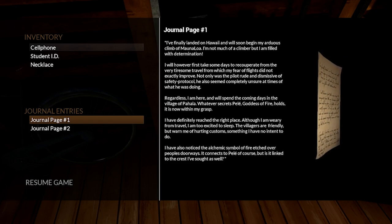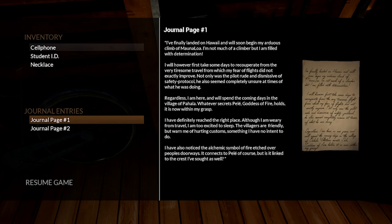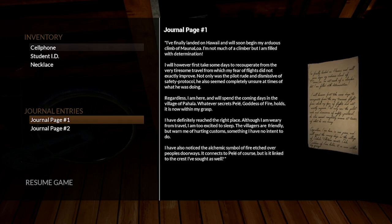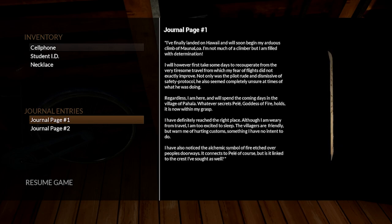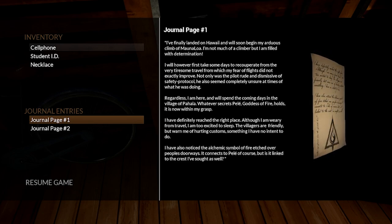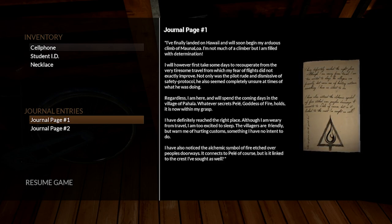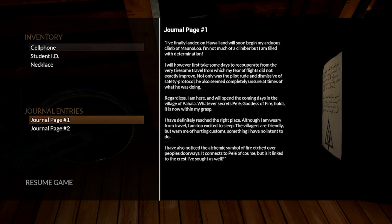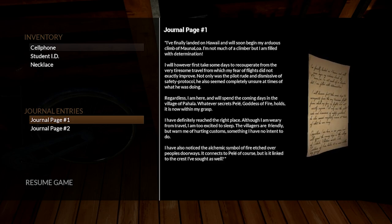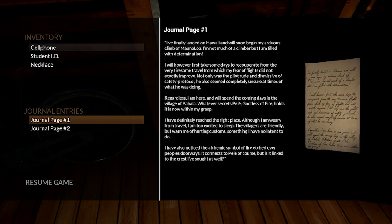I've finally landed on Hawaii and will begin my arduous climb of Mauna Loa. I'm not much of a climber, but I am filled with determination. I will, however, first take some days to recuperate from this very tiresome travel, from which my fear of flights did not exactly improve. Not only was the pilot rude and dismissive of safety protocol, he also seemed completely unsure at times of what he was doing. Regardless, I am here, and I will spend the coming days in the village of Pahala. Whatever secrets Pele, goddess of fire, holds, is now within my grasp.